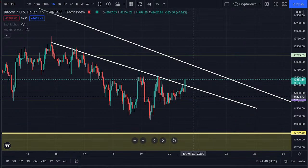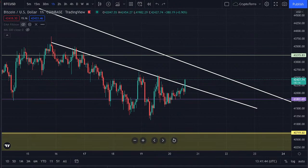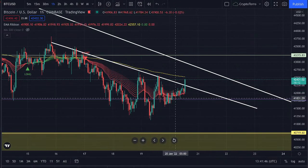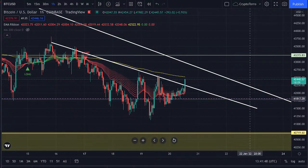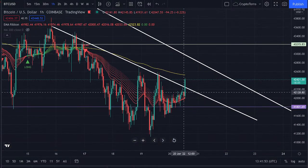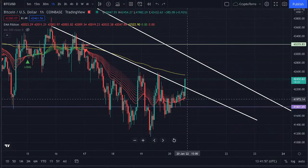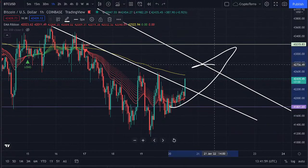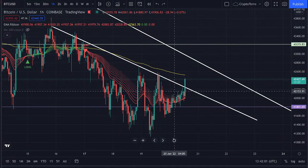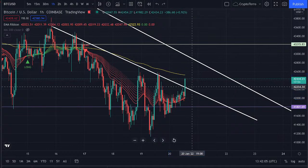So yes, this is just a minor descending resistance on the 1 hourly time frame, but what I think is absolutely marvelous is that we are as well breaking out above the 1 hourly EMA ribbon. So clearly we are breaking out above levels of resistance such as the EMA ribbon and the descending resistance, and this is giving me confidence that further increase in price action on Bitcoin is absolutely likely to occur. So this is for sure right now crucial price action what we are seeing.